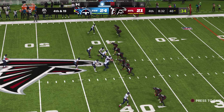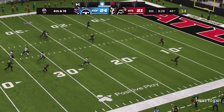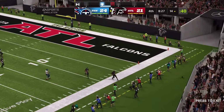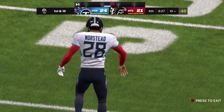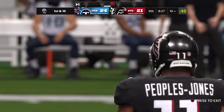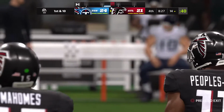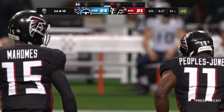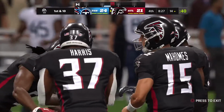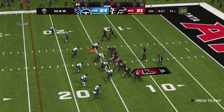Here's Thomas Morstead now, as he'll come on to kick for a 6th time tonight. And they won't risk defending a return here. That one's out of bounds, and it'll be spotted at the 14-yard line. Atlanta now coming out on the field. Their defense accomplished step 1 of the mission. They forced the punt. Now they'll look to erase that deficit and take a 4th quarter lead. Here's a 1st and 10 at the 14-yard line.